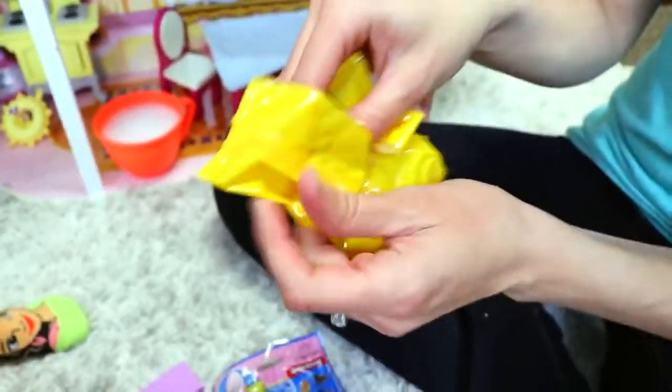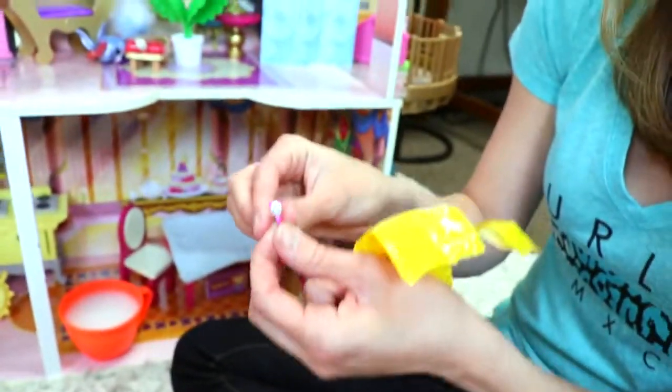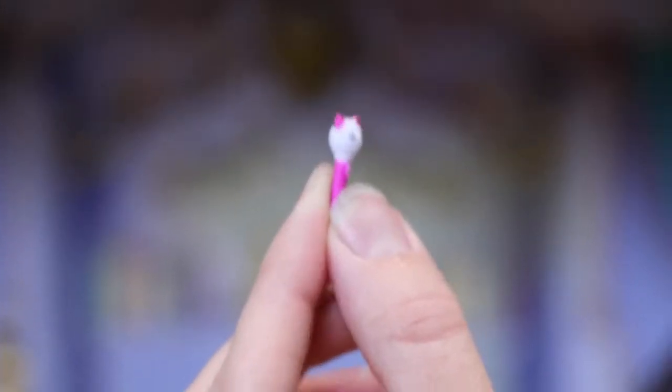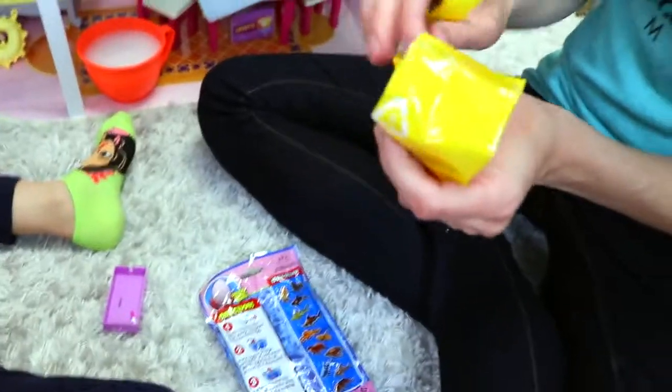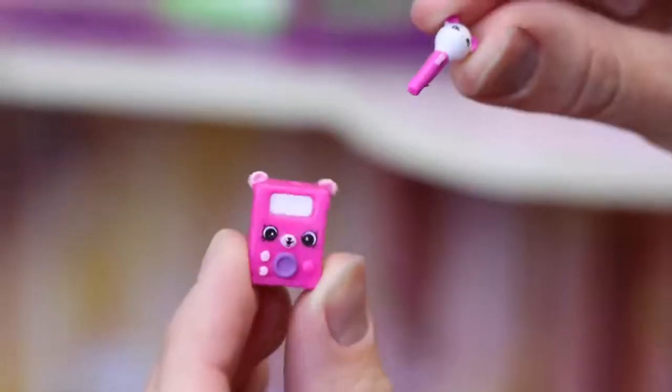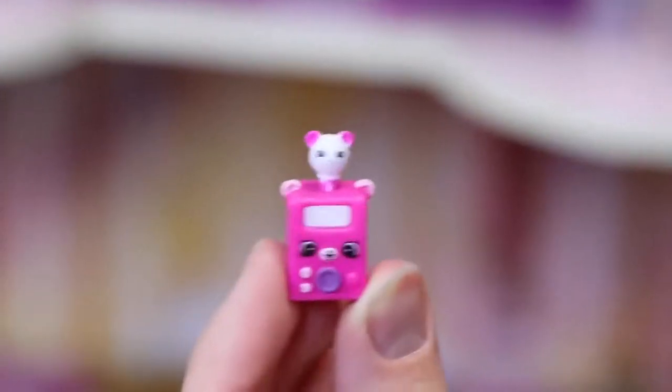And let's see. The first thing seems ultra tiny. Oh, it looks like a microphone. Here, you can hold that. Put it in here. Oh yeah, I can put it inside. And then, oh, a little stereo, so probably karaoke. So you can sing with this. Here, do you want to sing?